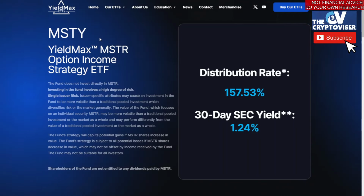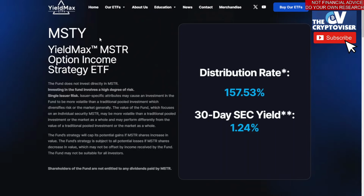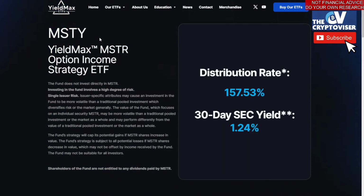So if you go on the options market and you go to buy a call option on MicroStrategy, somebody's selling you that contract. And so they're making whatever you're paying for that contract, and they're taking the risk that they're going to have to sell you or buy those shares, depending on whether you're doing a call or a put.